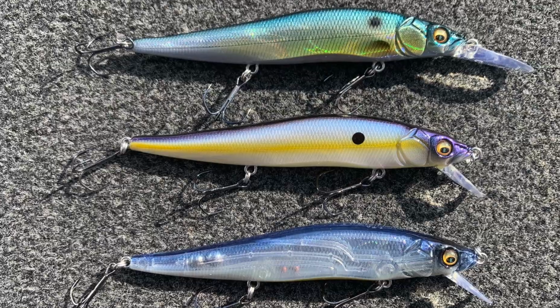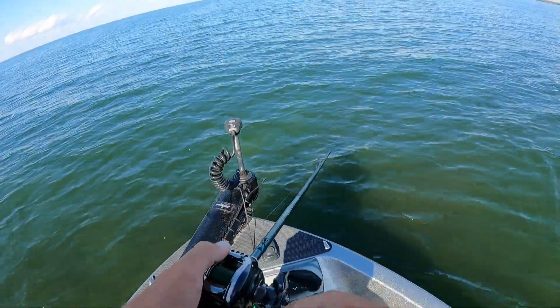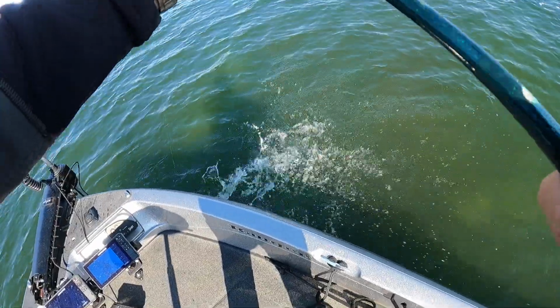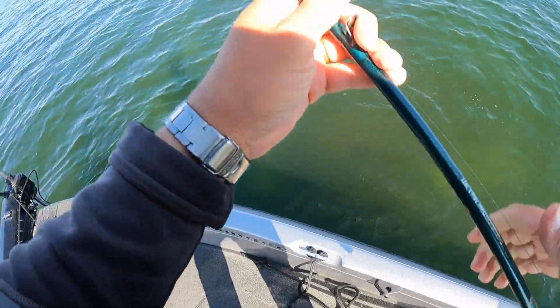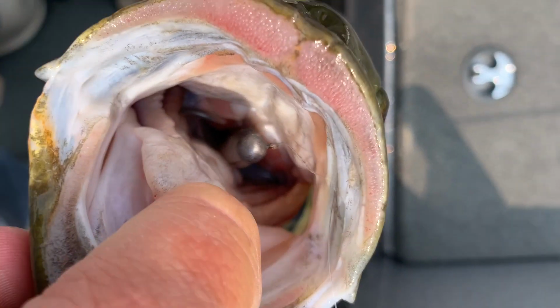The techniques we've been getting them on are all over the map. It's been a lot of fun out here. We've been using moving baits such as jerkbaits and Minnesota rigs, which is just a Minnesota legal Alabama rig. But we've also been catching fish on old reliables like swim baits and Ned rigs.